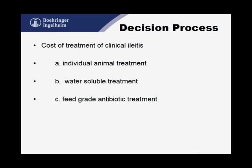Now the issue with that is certainly there's a cost associated with doing that. It's a fairly treatable disease, but you do get some mortality in a clinical break. So that is a cost, as well as the individual animal treatment. That has to be factored into the decision of how many groups of pigs you have that have clinical ileitis. And you can run up a fairly good antibiotic bill, individually treating animals, water-soluble treatment for 3 to 5 days, followed by feed-grade antibiotic.